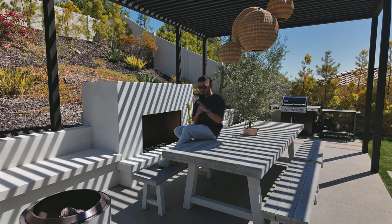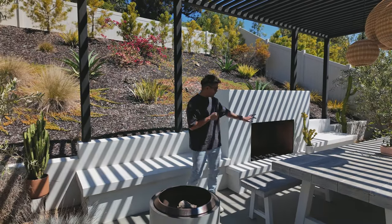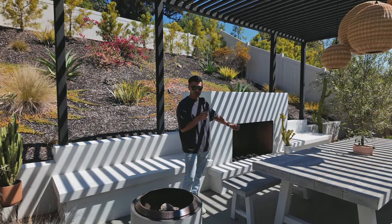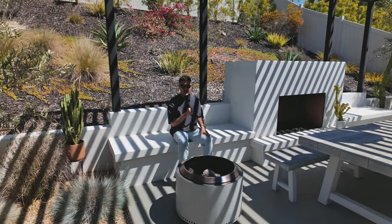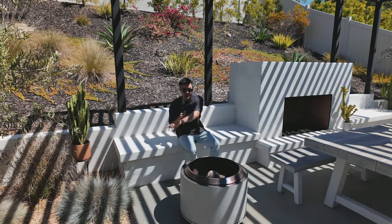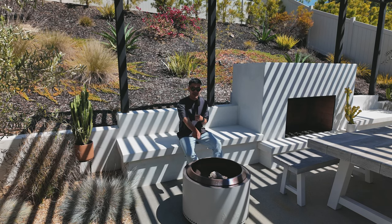It's been awesome. Oh, and I forgot about this Solo Stove down here. So we ended up placing this here because when we do have the fire going, there's obviously only so much room here where people can sit and gather. And so we figured it would be nice to have a fire over here where other people can sit around. We can put some chairs around here too. Also, if we're doing s'mores, this is a perfect way to do that here.